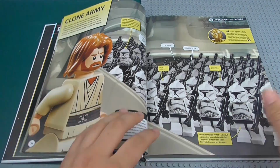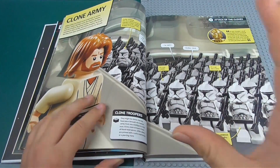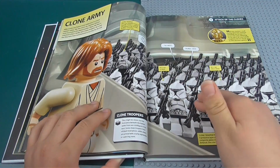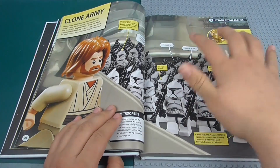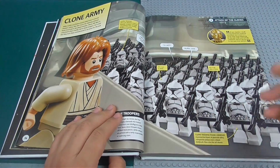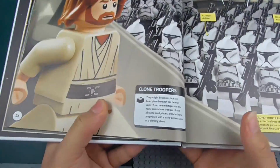As I said, we get the latest versions of all of them, so you don't get the Clone Wars clones. Also, by the way, there's a section for the Clone Wars. It goes from Episode 2 to Episode 3. So, I don't know, will they come up with another version of Clone Wars? Maybe they'll come out with another book like this for the next trilogy, or maybe another book for Rebels. Who knows?